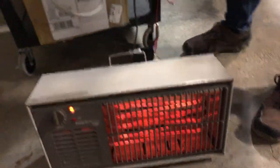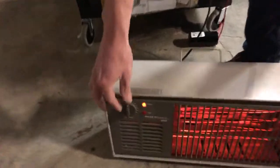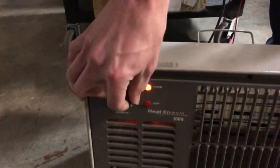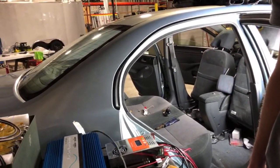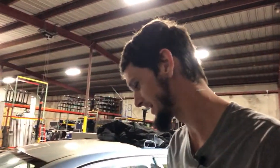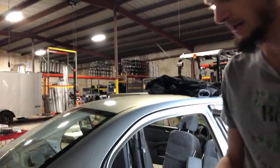Ooh. What are we at? 49.6 volts. We should probably turn that off for now. Look, it's that good heat stream. Something's complaining. Dang it. I think the BMS just cut out. I guess that battery was almost dead. Oops. I mean, it's supposed to come back on its own.